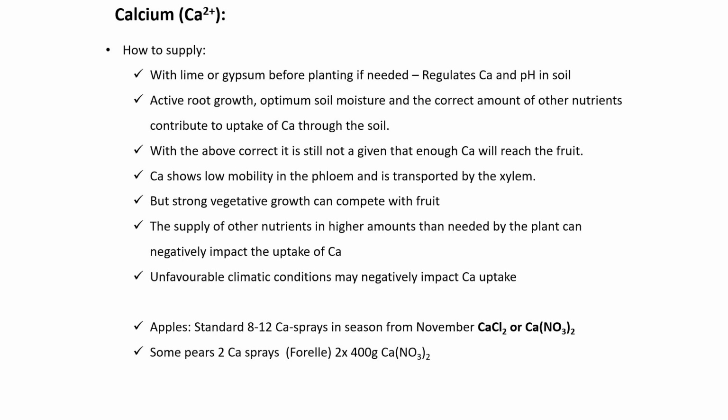So I'm just going to give you some background about how we do it in South Africa. We depend a lot on our soil. So firstly, we try and correct the soil. If the pH is not right, especially if the pH is low, then we can act. If the pH is high, there's not much we can do about it. But if the pH is low, then we give the plant lime or gypsum. If the calcium is also low, that's our first stage of correcting the soil.